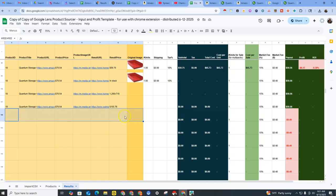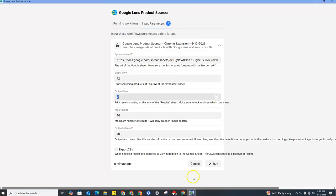Why do you have to tell it that? Because it doesn't have any way of knowing. It can't look at the spreadsheet and know the bottom is, all right. It doesn't have that kind of capability. So you just have to tell it that it's 102. And so you have to come over here and put for the output row 102.